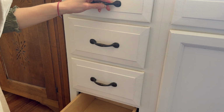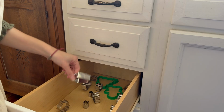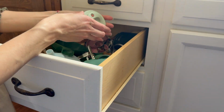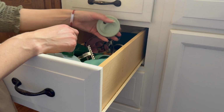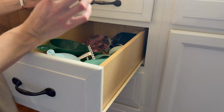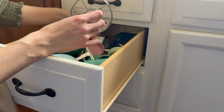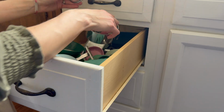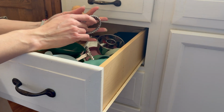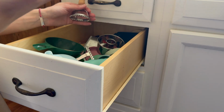So this drawer is empty. This drawer just has some cookie cutters just randomly in there. This cupboard houses lids for the mason jars, some different funnels, donut cutter, a spatula, some pasta. I don't know what these are called, but they help you make different types of pastas that I don't ever use.